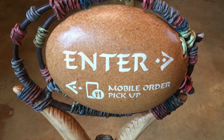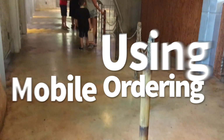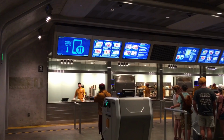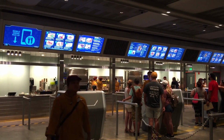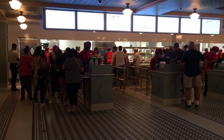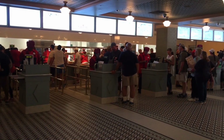So mistake number 1 is not using mobile order. Mobile order is now taking Disney Dining Plan credits, so you can book your counter service or your snack with Disney Dining Plan credits over mobile order. You can use it at multiple locations throughout the parks, and I think they're ready to start expanding to resorts pretty soon because they sort of teased a Contempo Cafe mobile order a while back.